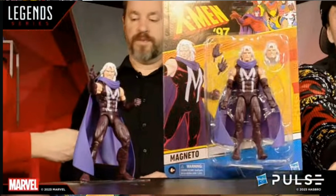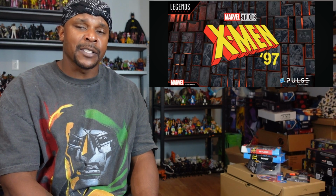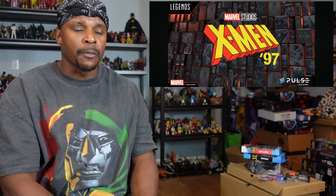I actually like the way that looks. I like the way his hair looks and everything. It's just an untraditional Magneto. But as far as this wave goes, it looks magnificent all the way around, from the package down to the figures. A lot of these figures, or not all of them, are pinless. And Marvel and Hasbro have really stepped it up in the last 2 years. There's been a lot of great reveals on their end, man. I'm really digging it, man.